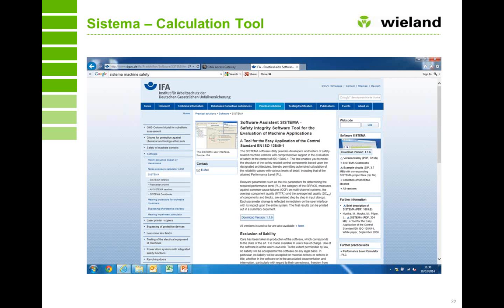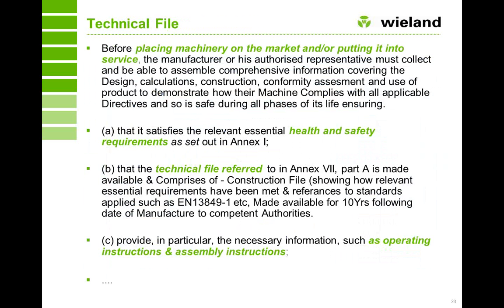Okay, thank you. I'm going to now hand you over to my colleague Lynette Knowles, who's going to talk you through the technical file and the CE marking part of the process. Thank you, Phil, and thank you, Paul, for going through that.